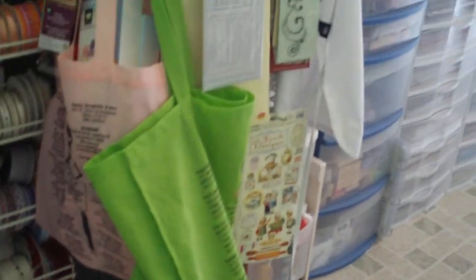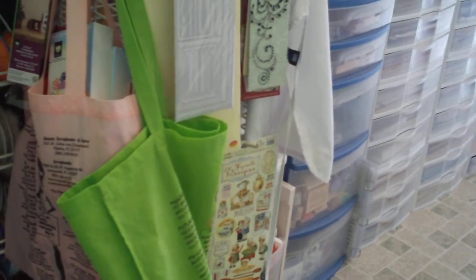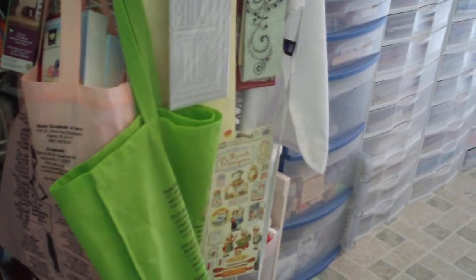And then I also have kept, like, my apron hangs on it. And then I have kept like little bags and stuff there because I use that for when I want something to go back downstairs to the other room. I just fill that bag up, and then when the bag's full, I take it downstairs and empty it. So I'm not making all these trips. And then of course I hang my mats on it for the Cricut.